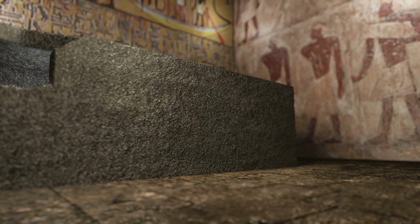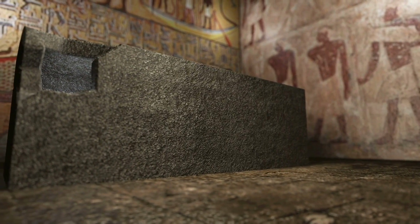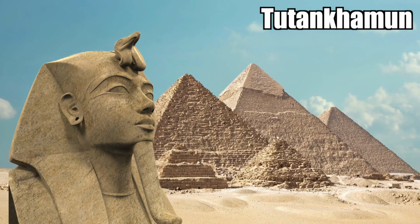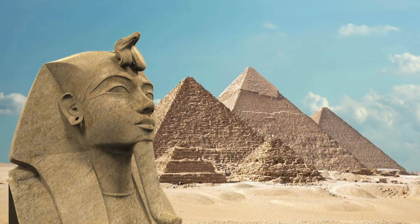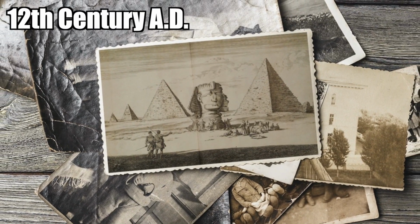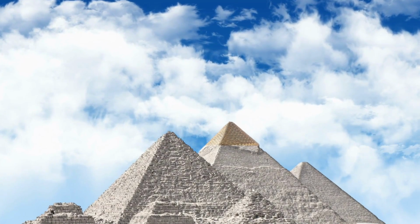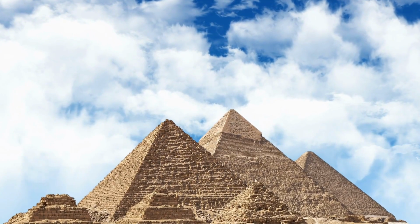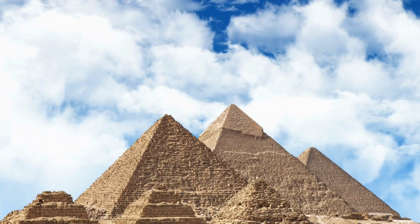It was used as a tomb for the mighty pharaoh, but about 1,000 years later, under the reign of King Tutankhamun, the shiny white facade of the pyramid began to be stripped. The pillaging continued until the 12th century AD, when all the bright white limestone was gone and the gold capstone was stolen, leaving the pyramid drab and brown.